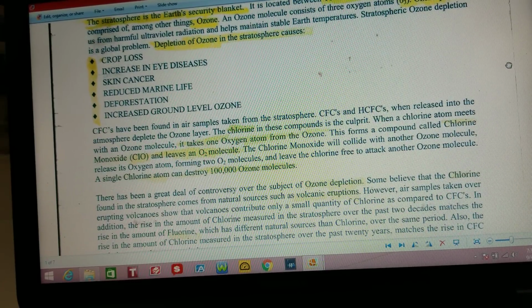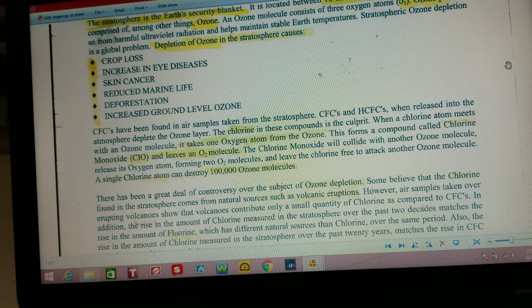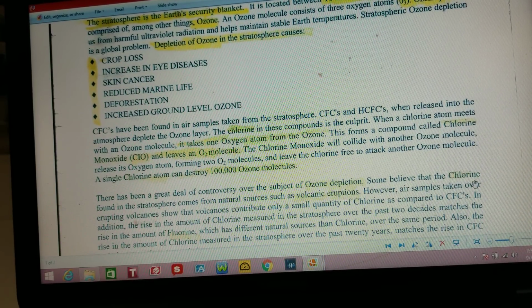Depletion of ozone in the stratosphere causes crop loss, increase in eye diseases, skin cancer, reduced marine life, deforestation, increased ground level ozone. Remember to note this stuff here, people, because this may possibly be on the exam.